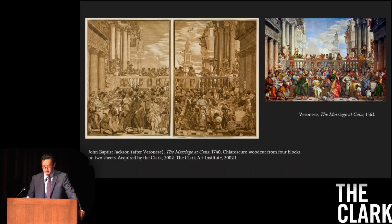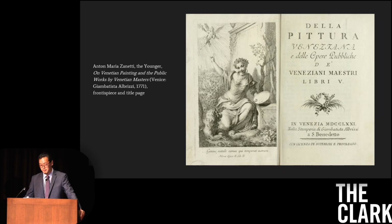Precisely around this time, Venetian thinkers were also developing their own views of art history. In 1733, based on an earlier text, the historian Anton Maria Zanetti wrote a critical work describing and analyzing the progression of Italian art from the medieval primitives to the Renaissance artists of Venice. Emboldened by its success, he began writing a large-scale account of the Venetian school, which he published nearly 40 years later as On Venetian Painting and the Public Works by Venetian Masters.